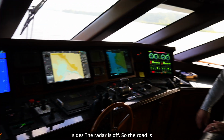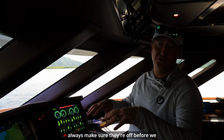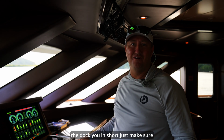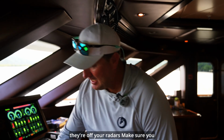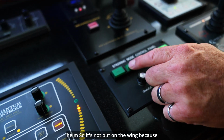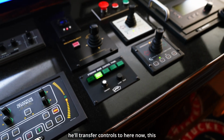What's the purpose of the radars off? Radar is what we use for navigation underway, but I always make sure they're off before we get to the dock. And then once we get to the dock, just make sure your radars are off. Make sure you take control of the equipment back at the helm, so it's not out on the wing, because he'll transfer controls to here now.